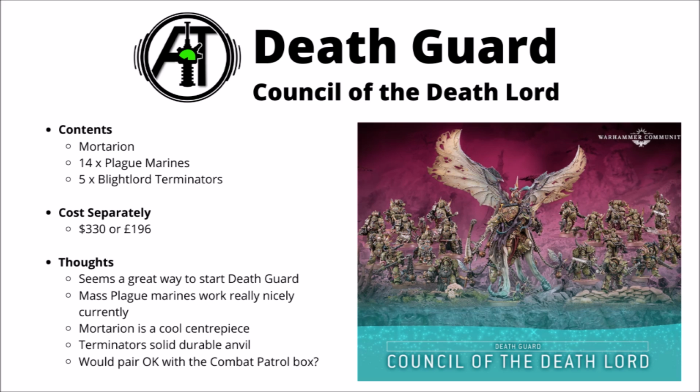Seems like it'd pair decently with the Combat Patrol box set as well, with all the Poxwalkers that you get there. Between those two sets, you'd have really quite a decent Death Guard core army. Again, looks really quite solid for Death Guard collectors. The only issue is whether or not you've already got Mortarion. If you have, then again this one's probably not going to be worth it, or you're going to have to resell the Primarch.